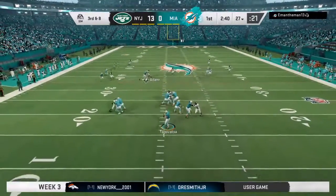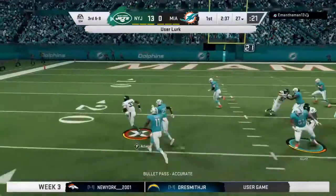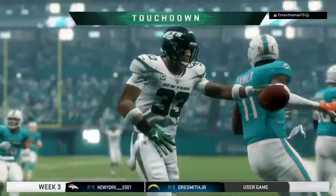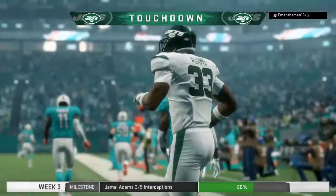He'll look to throw. Oh, he was looking for Parker, but it's intercepted. Picked off by Jamal Adams. And it's a touchdown for the Jets. Touchdown. Now, that was a beautiful play.